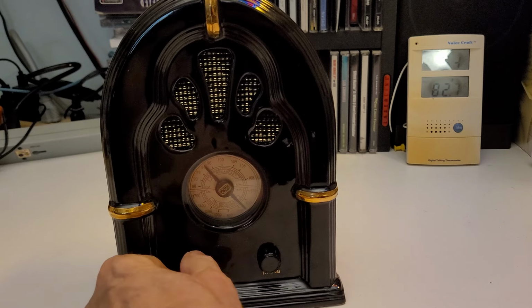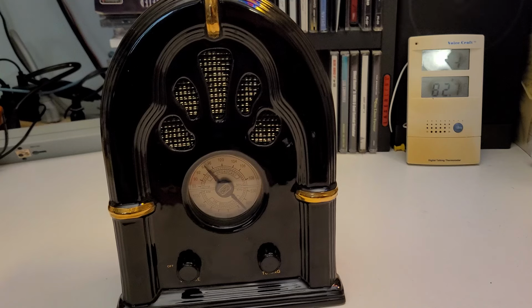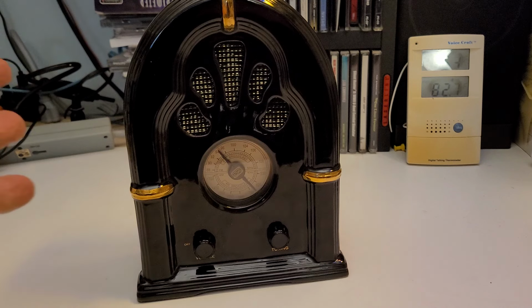I won't go on because you can see that the audio reception is pretty poor, but it's a neat looking radio, perfect condition. And like I say, this is a Paul Sebastian reproduction. It's ceramic with a plastic insert. Of course, it's non-DSP, 1998 vintage.